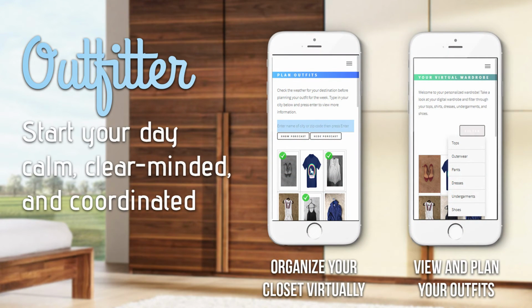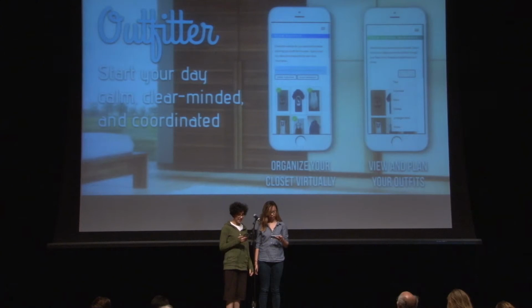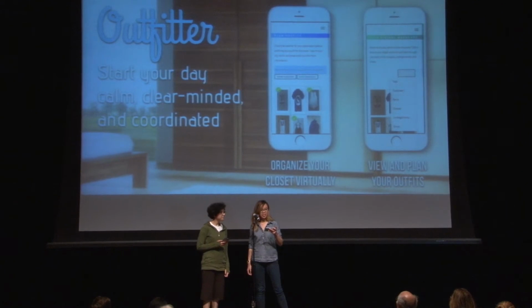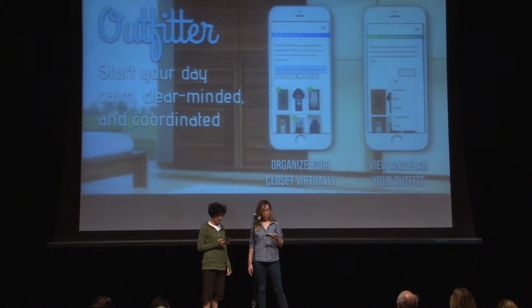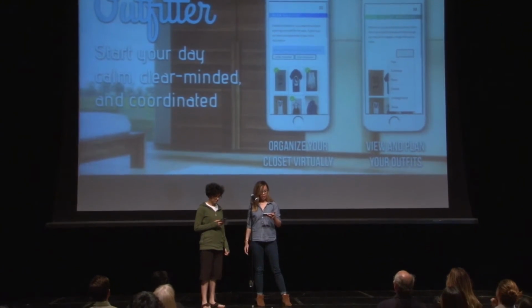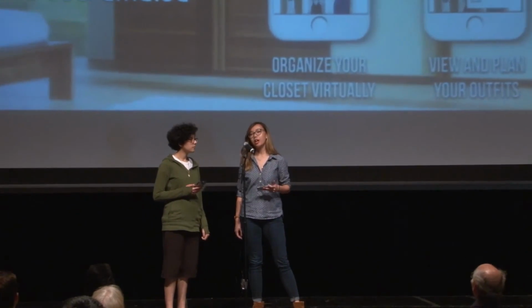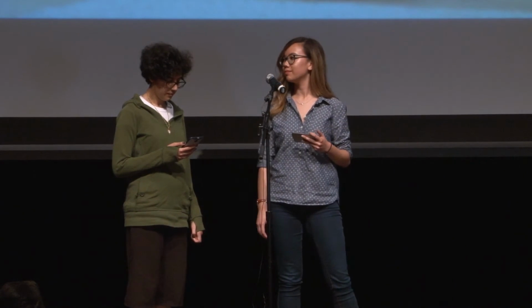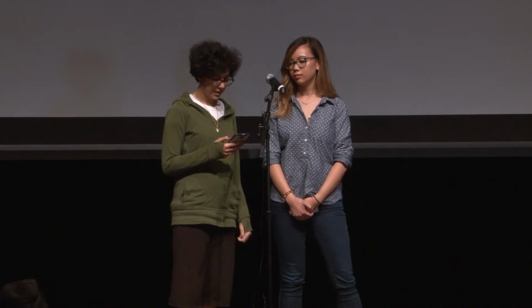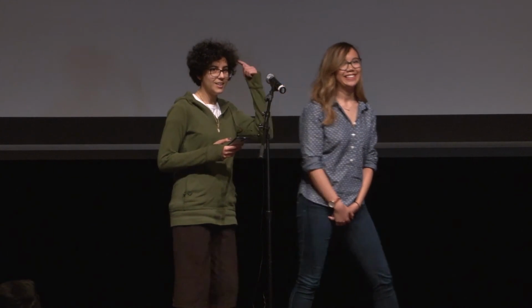Being unprepared for school or work in the morning when you're disorganized can be stressful, physically and mentally, especially when you have a messy closet. Outfitter can help. In a few easy steps, Outfitter catalogs your clothes into your own virtual closet. Going somewhere and don't know what the weather will be like? Don't worry. Use our weather checker when you're planning your outfits. That way, you'll never end up with clothes that are ill-matched or not right for the weather. We want to help you so that when it comes time to get ready, you aren't faced with the stress of the clutter in your closet and your mind.